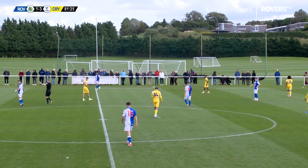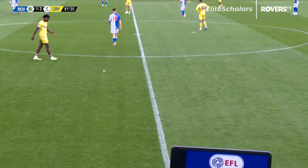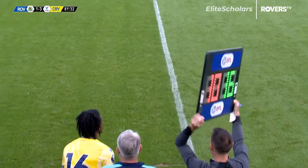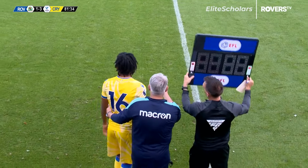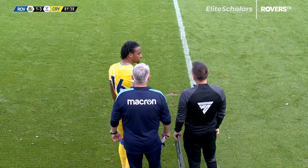This will be time for another change for Palace, and Mustafa's day is done. He's going to be replaced by Alder Nascimento. He's going to go off at the far side.